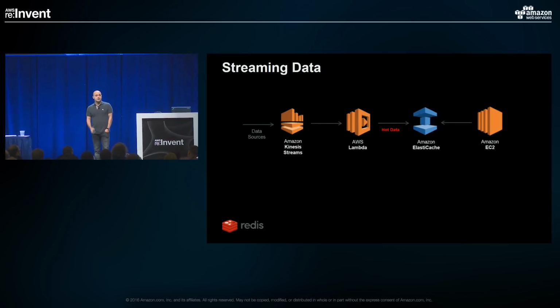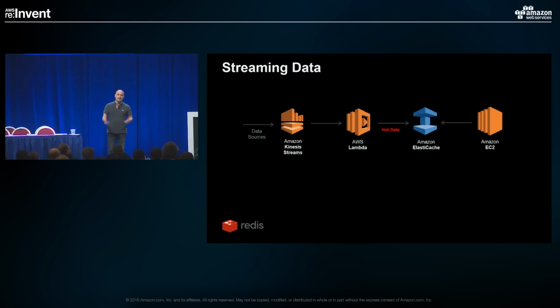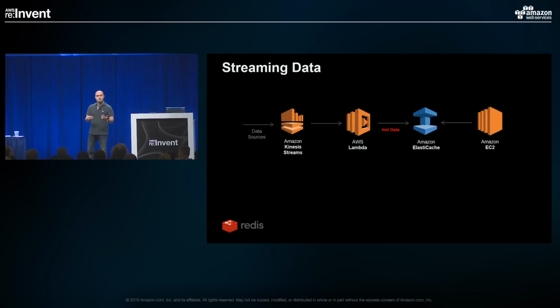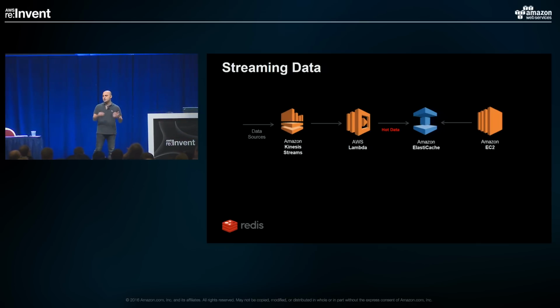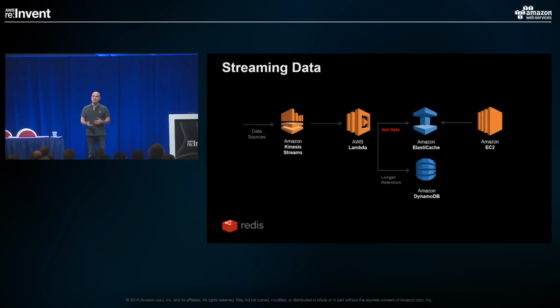Another popular use case is streaming data. So we have Amazon Kinesis Streams. And with Kinesis Streams, you can have an AWS Lambda function trigger as soon as records are in that stream. And then, as I mentioned earlier, as that data is coming out of that stream, you can decorate that data, you can do something with that data, and then you can persist that data into Amazon ElastiCache. Now, you can always have an EC2 instance sitting on the right-hand side here that can query ElastiCache. Maybe you just want to see that data moving. Maybe you want to do something with that data. You can always do that. And the same is true as I mentioned before. You can always augment that solution and store that data in another system of record.